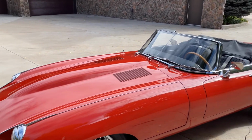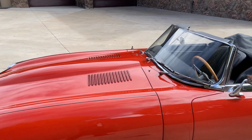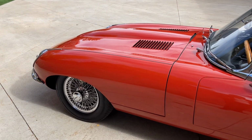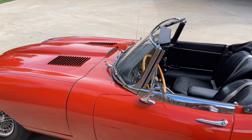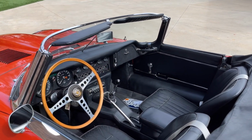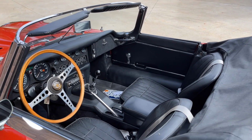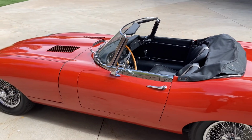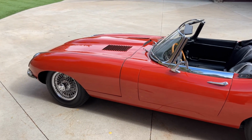Prior to current ownership, it had a cosmetic refreshment. The exterior was repainted, though it is the code correct signal red. And the interior, we believe, was also redone, though it is also compliant with the original spec of the car, which was the black interior over the signal red.